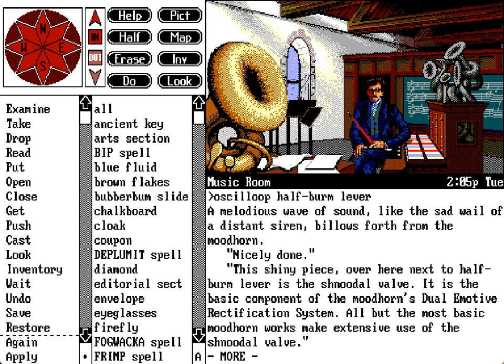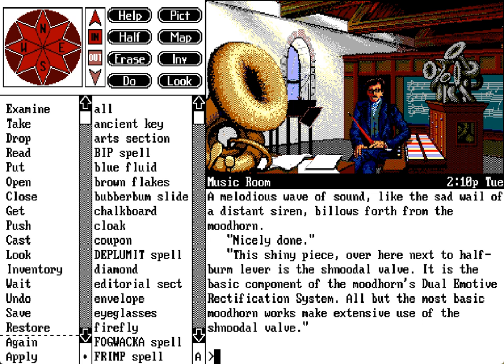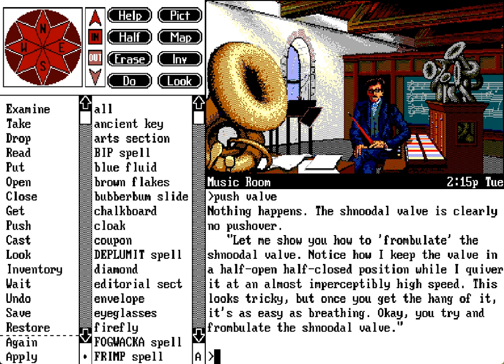Nicely done! Shiny piece over here next to half-burm lever is the schnoodle valve. It is the basic component of the moodhorn's dual emotive rectification system. All but the most basic moodhorn works make extensive use of the schnoodle valve. Push valve. Nothing happens. The schnoodle valve is clearly no pushover.